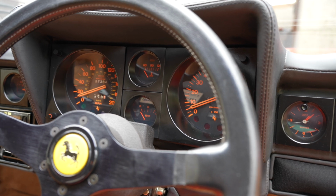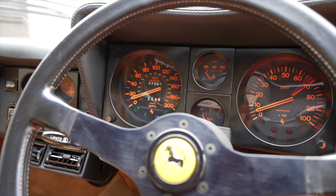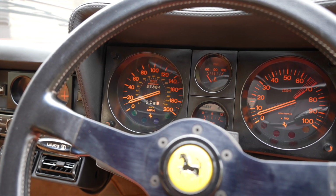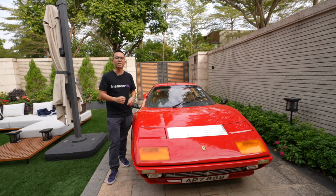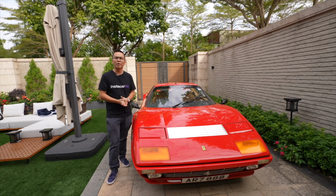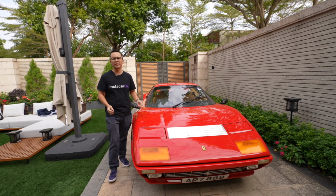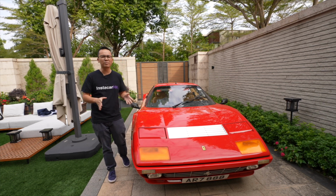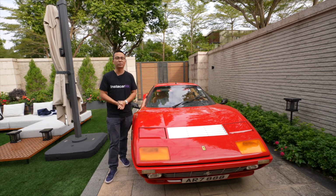The red line also decreased by about 200. So whereas the 512 BB had a 6,800 red line, this one has a 6,600 red line. However, this car does have more torque, so it actually makes it more drivable and it doesn't feel any slower than the 512 BB before it. 0 to 60 at that time would be about 5-something seconds, early 5 seconds, which may sound slow now, but back then it's actually pretty fast.